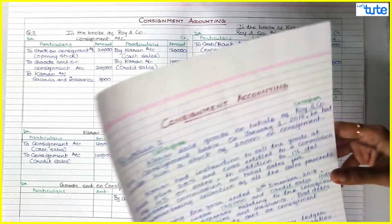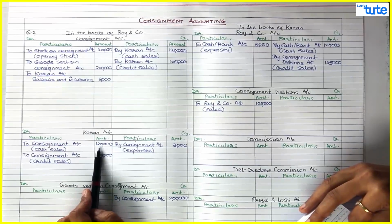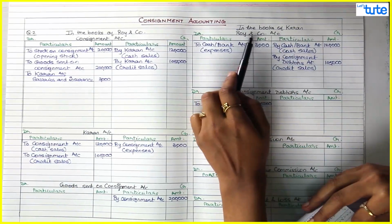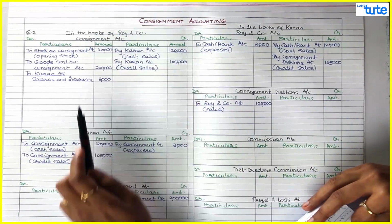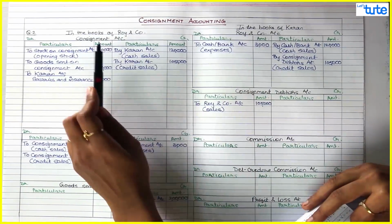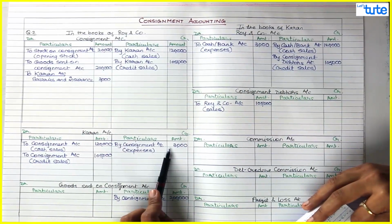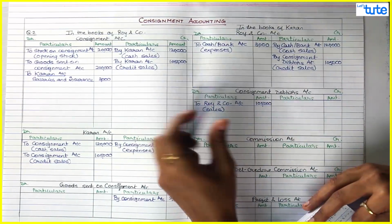Now if you can see, whenever Roy & Company debits the current account, at the same time Current credits the Roy & Company account. So this is similar. If the consignor is debiting the consignee, then the consignee will credit that party. And again, when the consignor has credited the consignee, the consignee will debit the consignor. So that is the opposite effect.